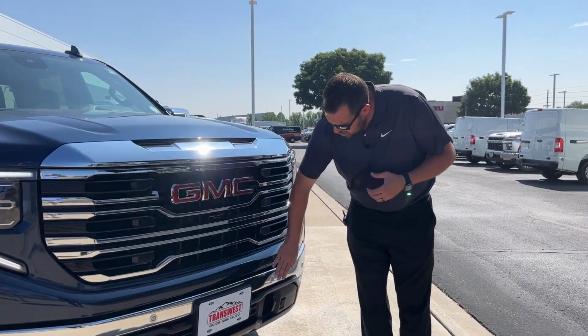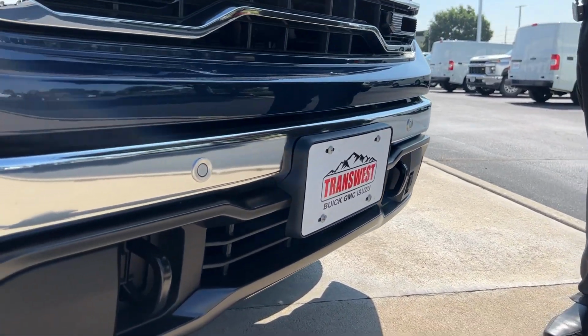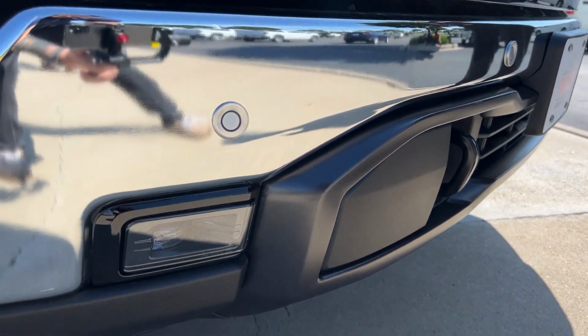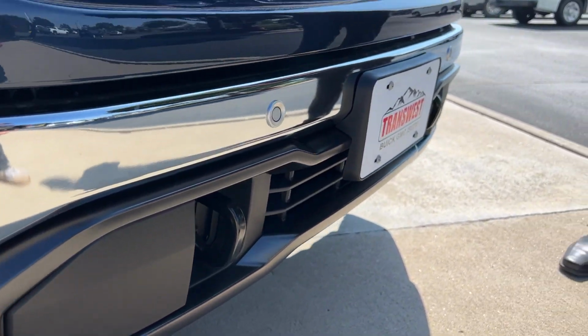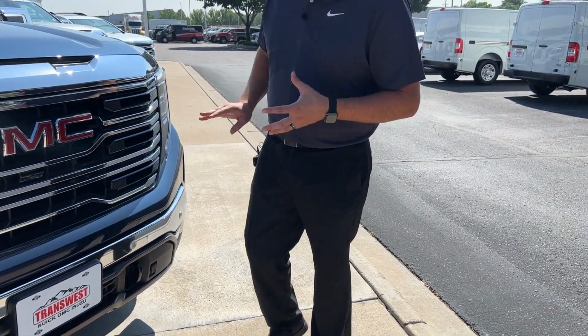Going down here, you have your parking sensors as well that go around the vehicle. These are nice when you're parking in a parking garage, just your normal garage, going through a drive-through. They're going to tell you when you get close to something and alert you that you are getting close to something. This one is a Duramax Diesel, the 3.0 liter.